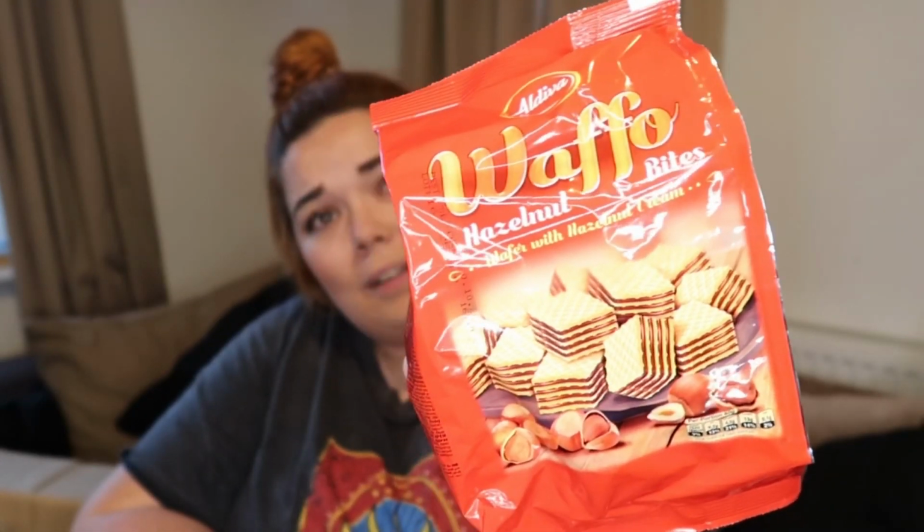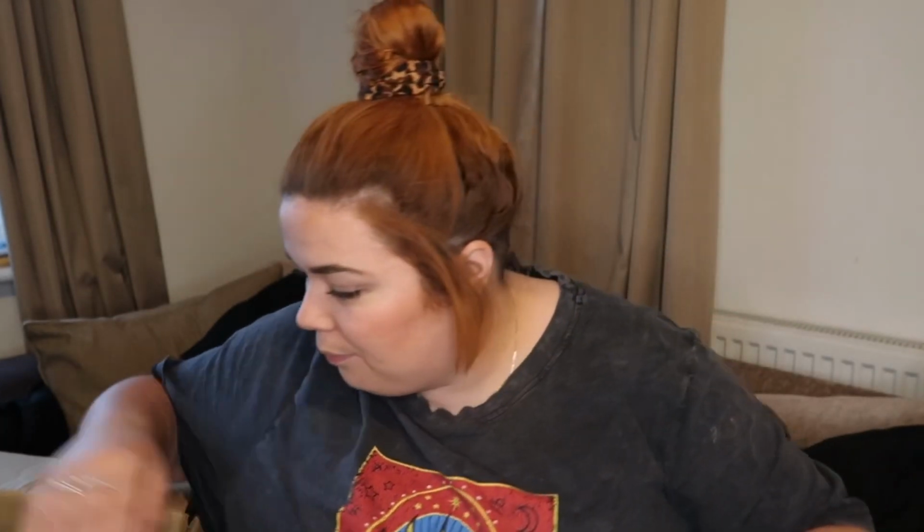Another food item. These are waffle hazelnut bites. How cool do they look? Pat, did you see these that I ordered? Yeah, I did see them, yeah. They look cool, don't they? Yeah. So yeah, I'm excited to try them.